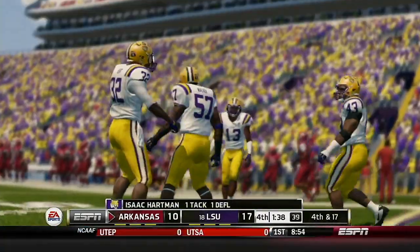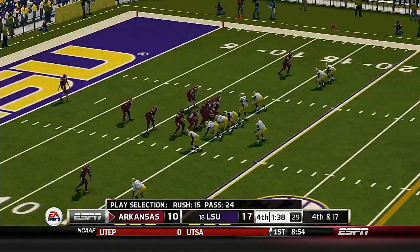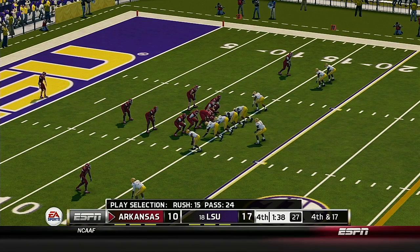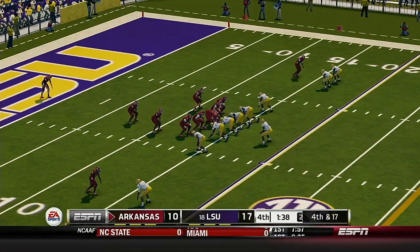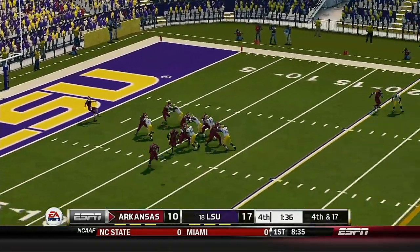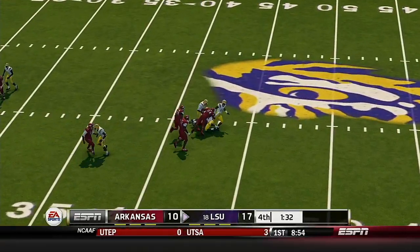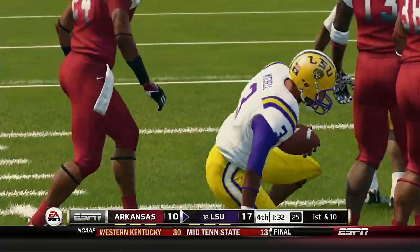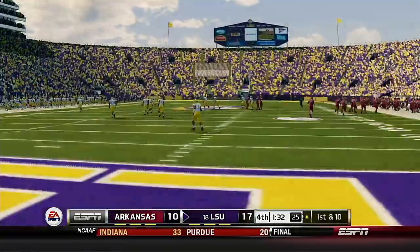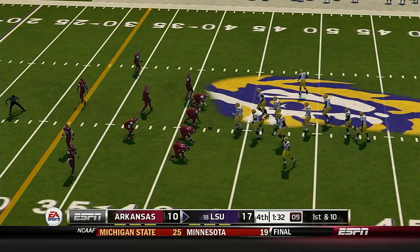Quick throw, almost intercepted. You never know what will happen when the ball ricochets like that. Good effort by the defender. That makes it fourth and one. Just under two to go in the game. Tackle at the 42-yard line. You know this is a real crucial time in the game. It could still go either way.